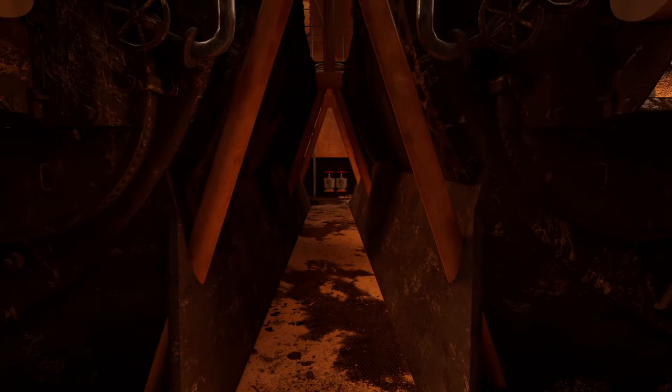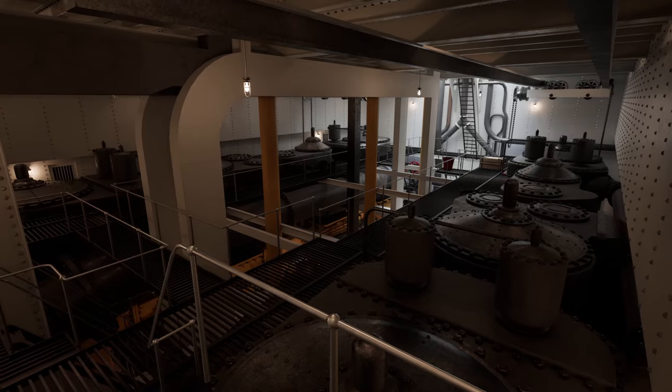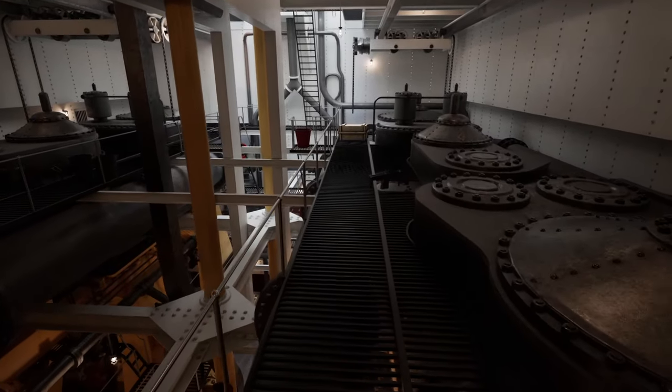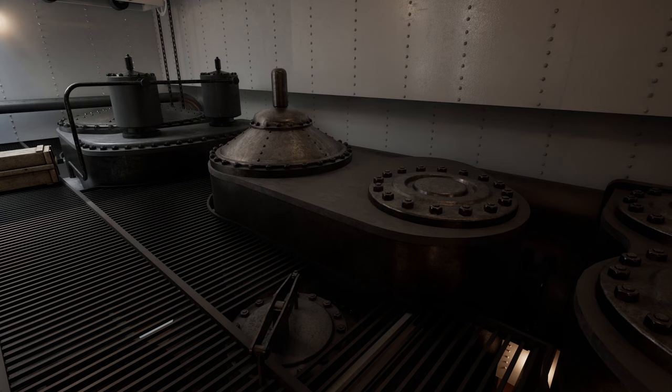So what we'll do is we'll head forward into the engine rooms. In the engine room, Titanic had two triple expansion steam engines. So steam from the boilers would have come in here at around 215 psi or 394 degrees Fahrenheit. It would have gone into the first of four cylinders.